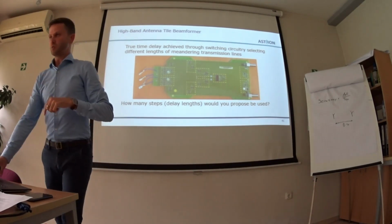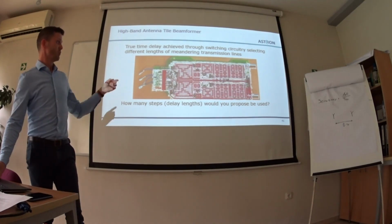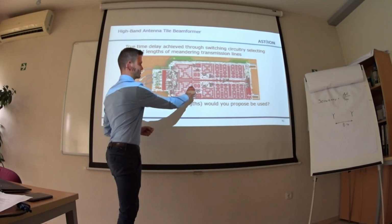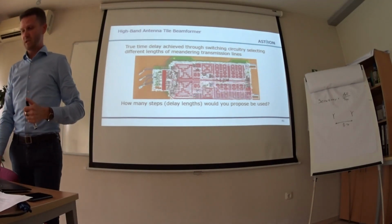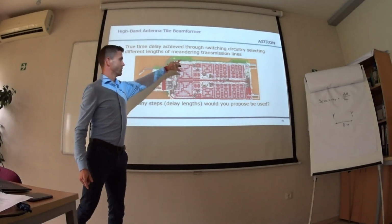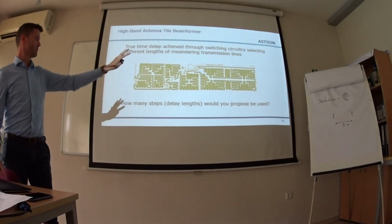But the interesting part happens once you take the top layer off and look inside the board. So this is what the board looks like on the inside. And all of these things are meandered transmission lines that we made. So we just packed as many of these lines in between to create all these delay lines. Ultimately, we've got two of them, of course, per polarization. That's the one polarization, that's the other polarization. And this is, if you just look at one of these.